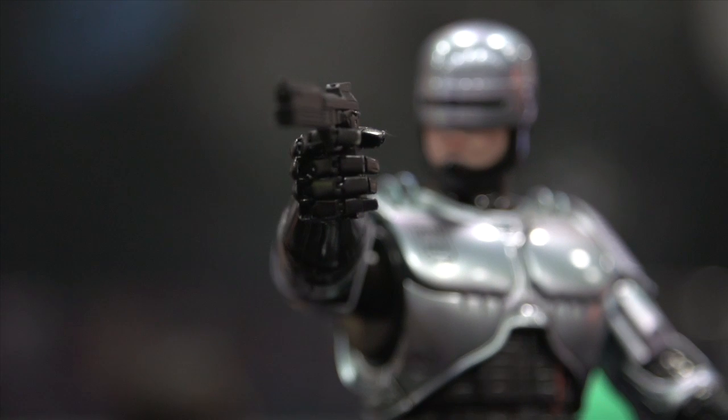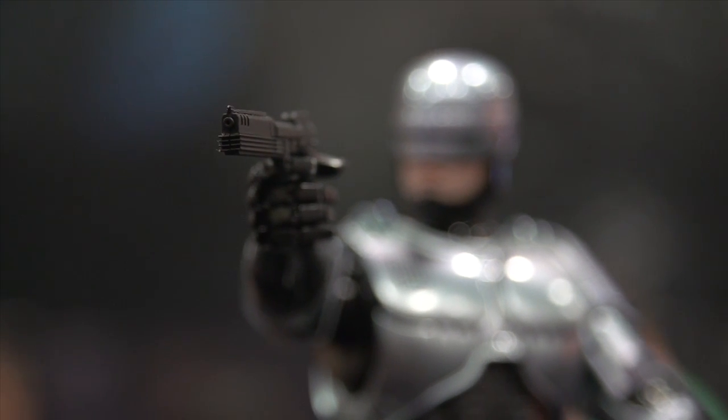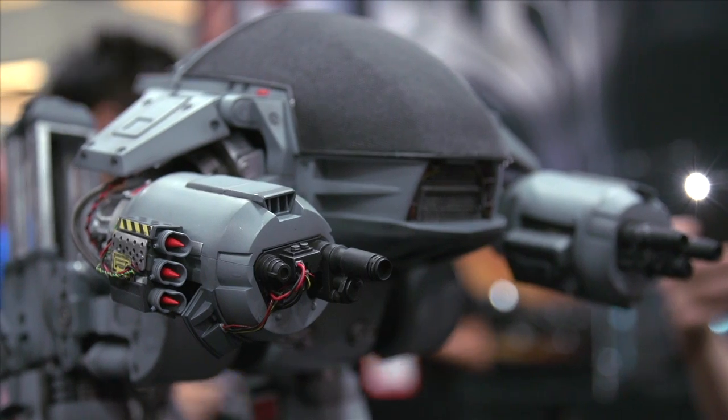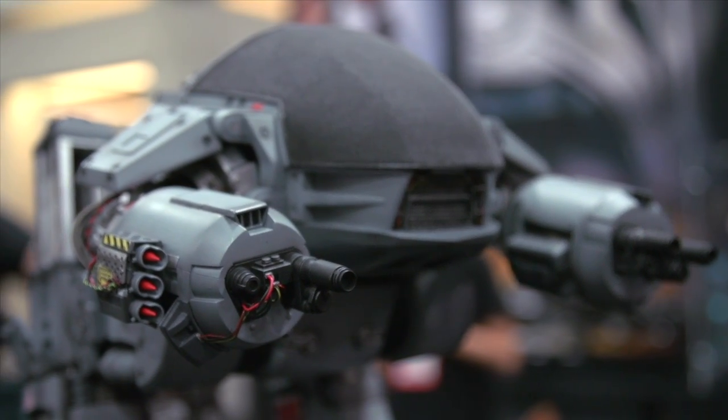They did a Robocop a couple years ago, and one of the big things I think this year is their new Robocop figure. And so you have this 1/6 scale Robocop, you have the chair even, and you have an ED-209. How has the response been to this figure? Well, fantastic. I think everybody loves Robocop.